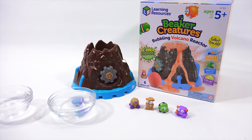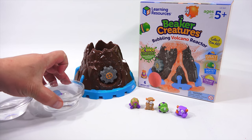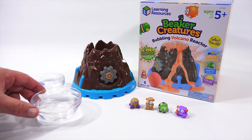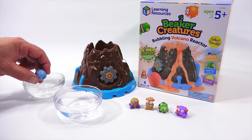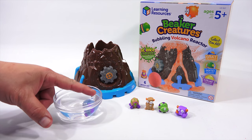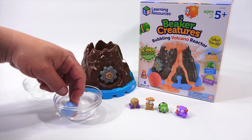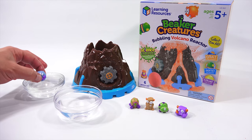All right, there you go. I have him in pretty hot water, so I'm going to move him over to cold and see if there's a color change. Let's see. It looks like he just got a little lighter, but I'm not seeing much of a color change. I'm assuming it's water temperature, and that's kind of cold water. All right, well, there you go.